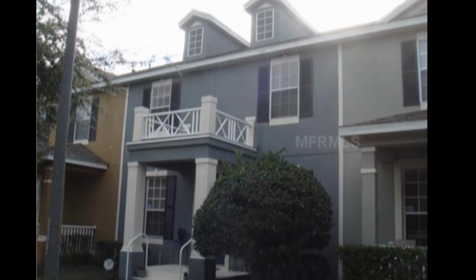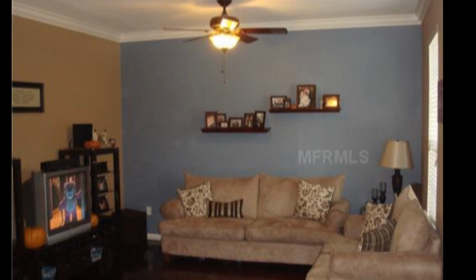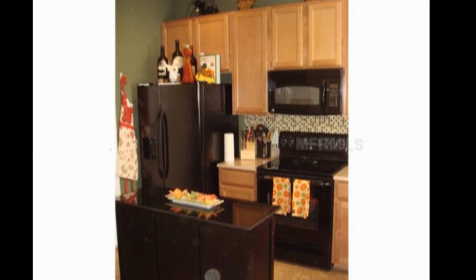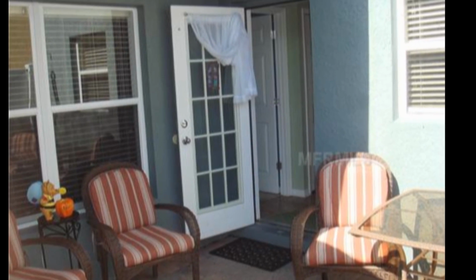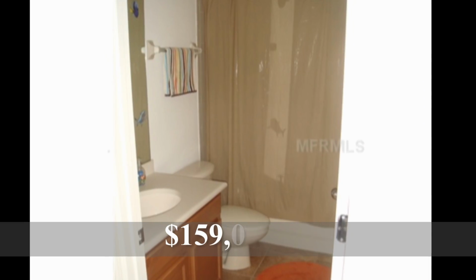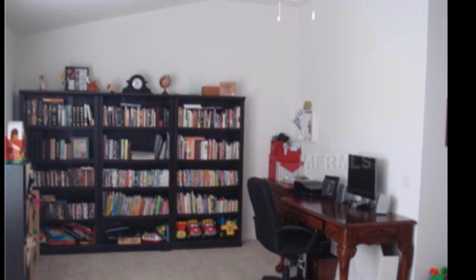Let's go. Tennyson Park at Summer Point, 3-bedroom, 2.5 bath townhome, 1,674 square feet, short sale, built in 2007, listed for $159,000, listed by Guy Burkholder of Century 21 Cariati. There you go.